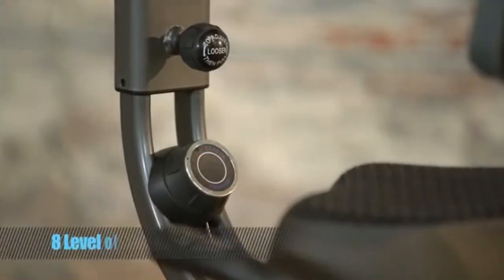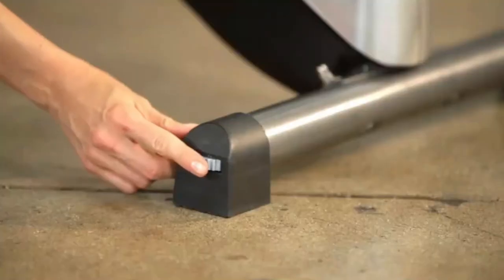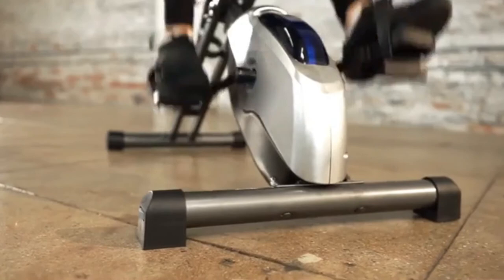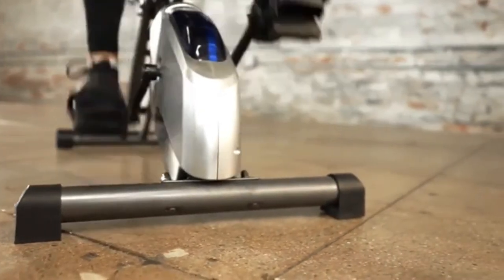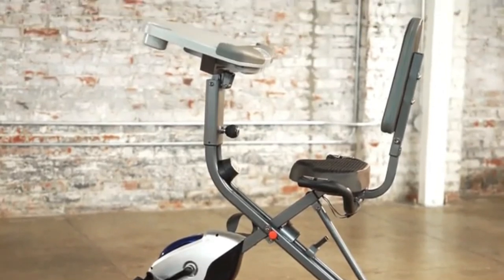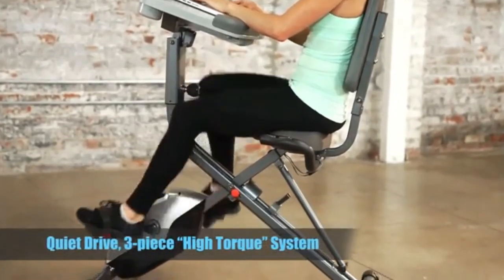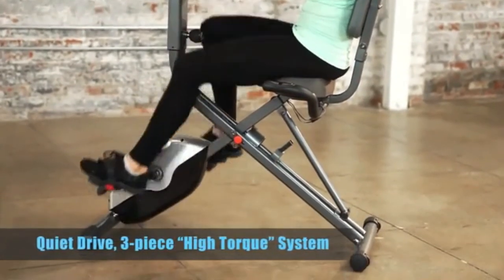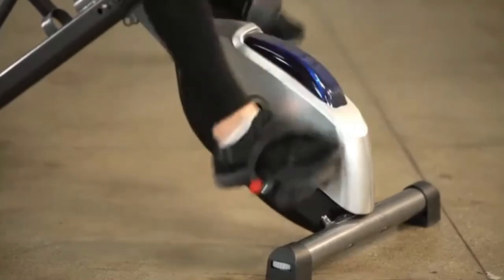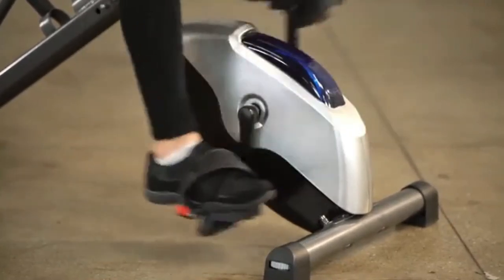The ExerWorK 1000 offers 8 levels of magnetic tension to choose from, while its floor-leveling stabilizers prevent any shaking or tipping on even the most vigorous of workouts. The durably constructed powder-coated steel frame features a high-torque crank system for smooth, consistent pedaling, in addition to a quiet drive belt system with a precisely balanced flywheel that offers the perfect silent operation for any home or office space.